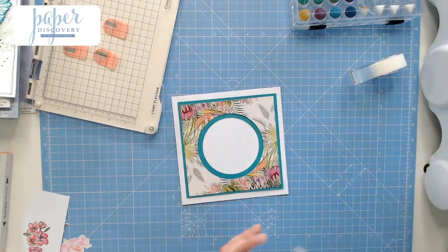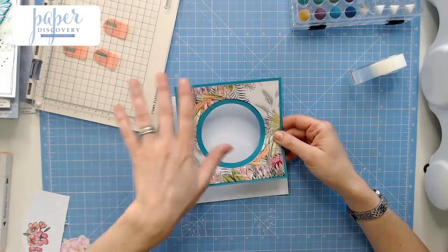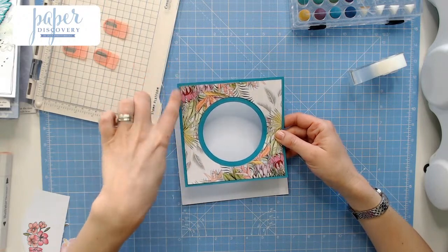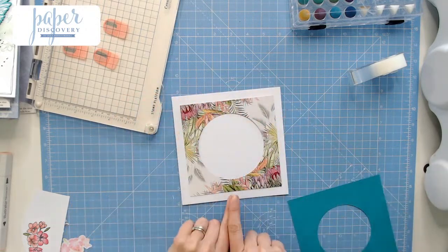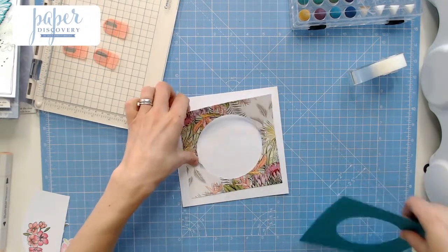So I've taken some nesting dies. Nesting dies are so helpful, aren't they? Now, I could have used square nesting dies as well, but I didn't. I actually hand cut the edges here with my trimmer. But the first thing I did is cut my circle into this panel, because I wanted to make sure my circle was central. So I used a nesting die for that.